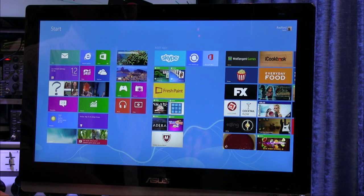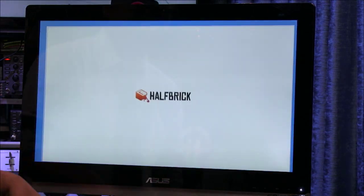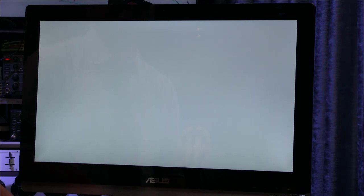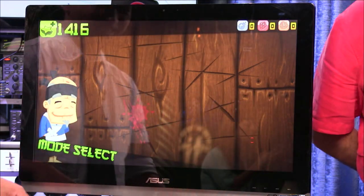So you're good at this game. 3 stars. Nice. Here's a couple of things, too. Probably this is a good demo because it's multi-touch and you get to play it. There's a lot of demos like this. Is it 10-point multi-touch? Yes. It's 10-point. So it's kind of fun. It's all 10 fingers.